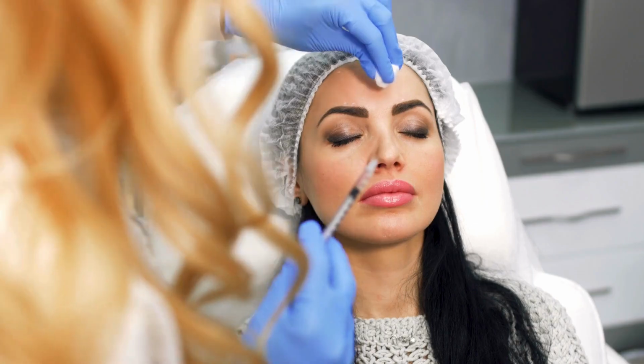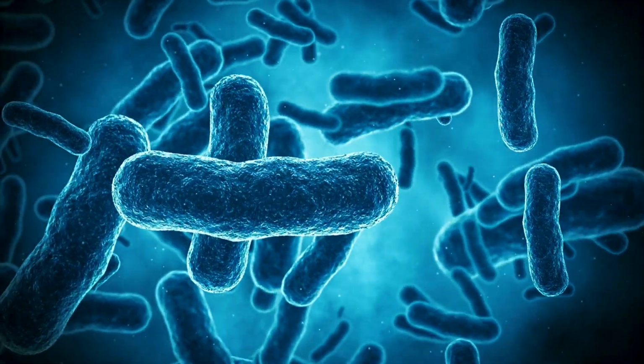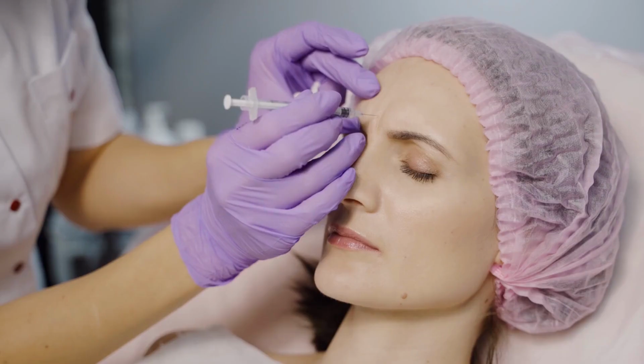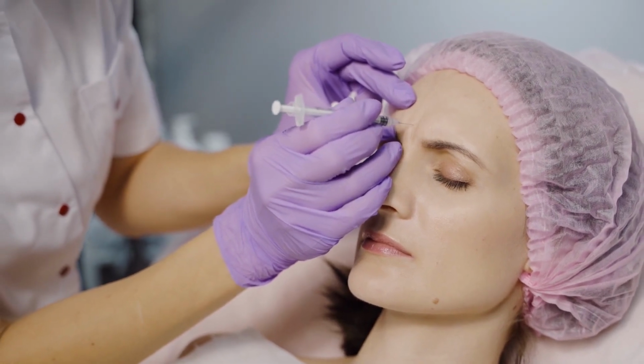You want to hear a scary story? Botox is a protein and it's made from botulinum toxin. That is the same toxin that causes botulism. And what it does is it temporarily paralyzes your muscles. And it's not something you can just put on your skin. You have to have injections.